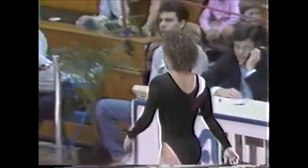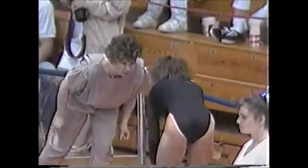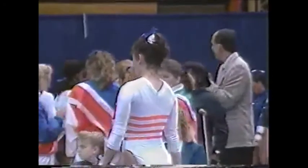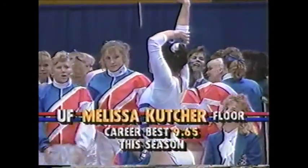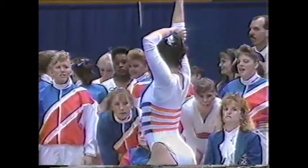And right now, Minnesota, like William and Mary, in good shape to get a good score tonight. If they can just come through in their final rotations, they could get in the mid-180s. And next up on the floor for Florida will be Melissa Kutcher. The score for Carrie Robideau was a 9.65, which is her season best.